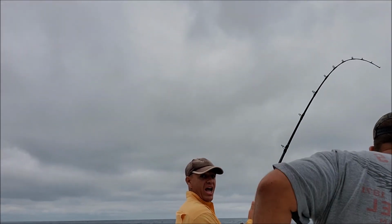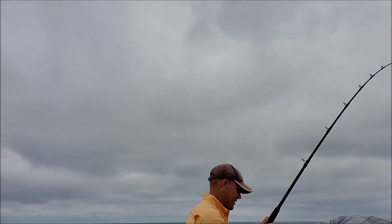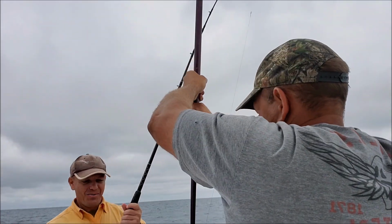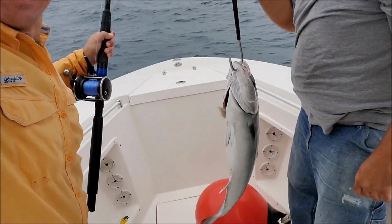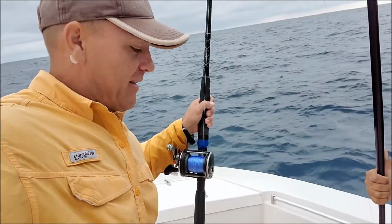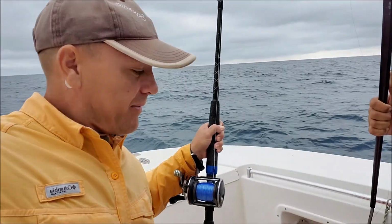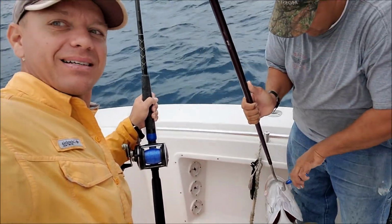Here we got an amberjack here. All right, got an amberjack. Woo! Nice one. Here, check this thing out. There we go. Nice big AJ. Yeah, they're good eating. A lot of people don't like to eat those because they find some worms in them. But there's plenty of good meat on an AJ. Yeah. Plenty of good meat. Look how fat that fish is. Plenty of meat on that sucker.